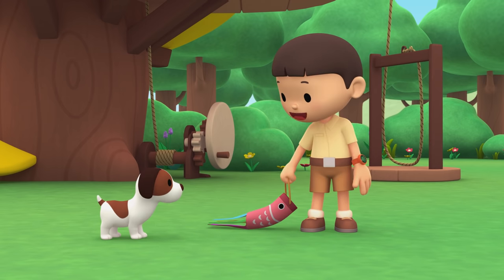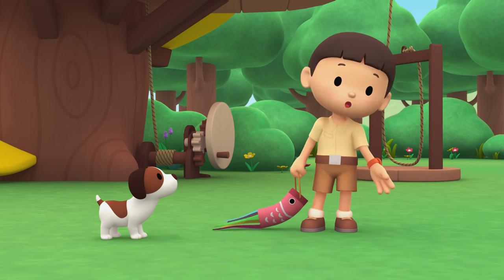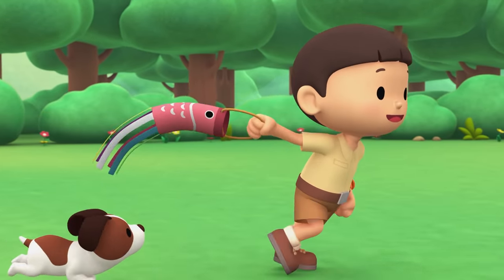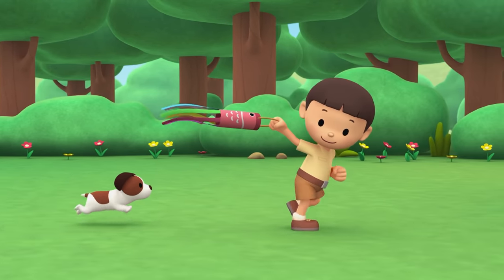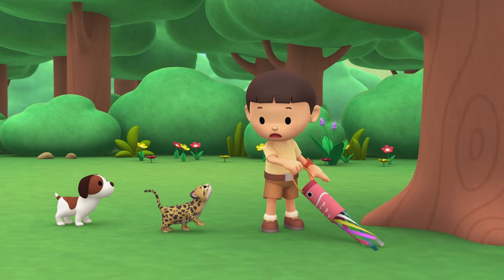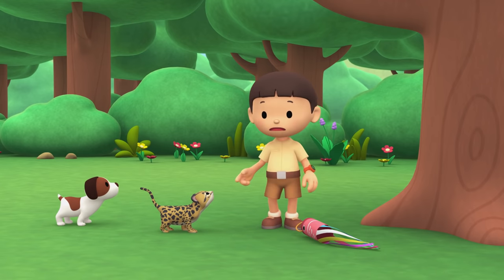Now I just need to find a good place to hang it. Why don't we look for it together? Let's go. I see a good spot up ahead. Let's try to hang it there. Huh? Hey, that's my windsock. I think it's some kind of cat.